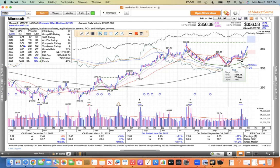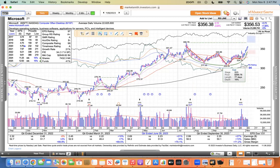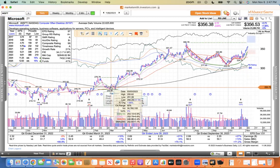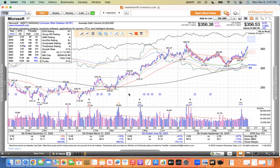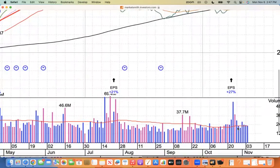And then I guess this big bar is probably earnings, but that trading tight on lighter volume is a positive within a base. You know, it already had a prior uptrend, which is obvious here. Prior uptrend, consolidation, and a double bottom pattern, and then trading tight within a base. And now it's just been moving higher. You know, the volume hasn't been great.